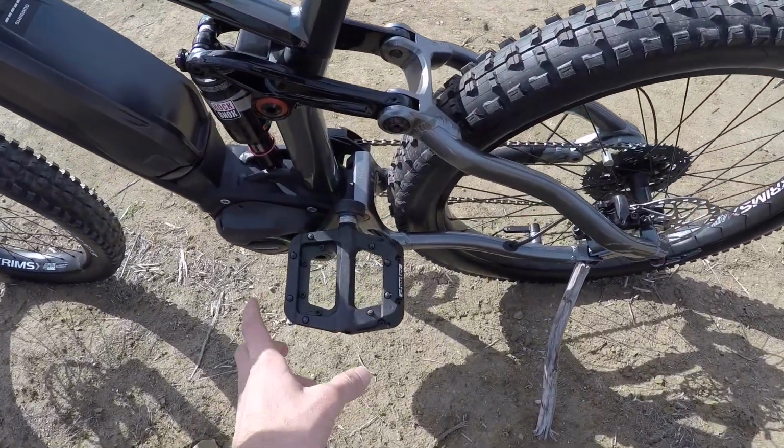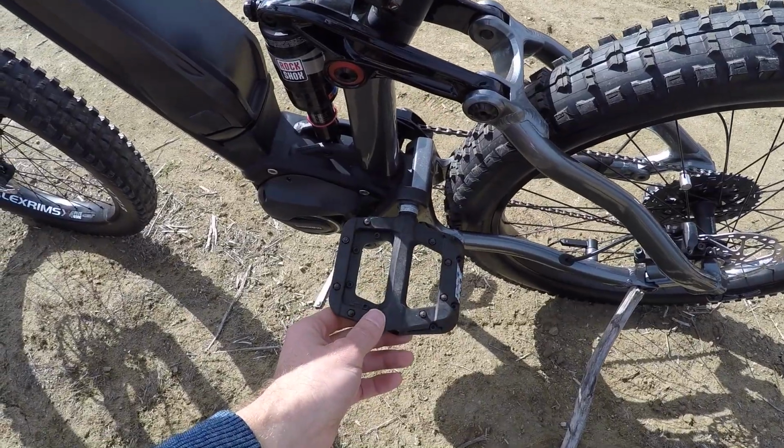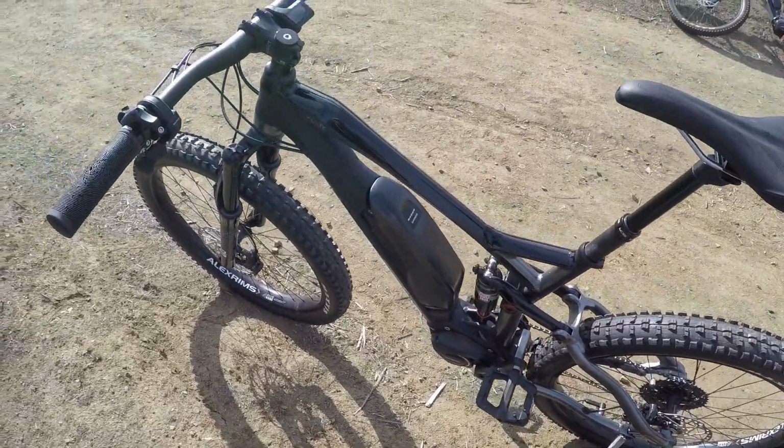I also love the pedals. They've gone with a lot of Race Face components. So this is called the Chester. It's sort of a plastic with adjustable height pins, so you can raise or lower those depending on the terrain that you're riding in.